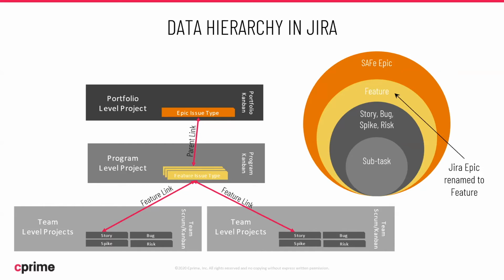So our stories are being linked to our features through those feature links as their children. And then our features are being linked to those parent epics through a parent link, which you'll see us talk about in a little bit, how we enable that. And so what you end up with is your subtask, your story, your bug, your spike, your risk, your feature, which was formerly known as a Jira epic. Again, we'll talk about that in a moment, how we get there. And then we create this SAFe epic on top.